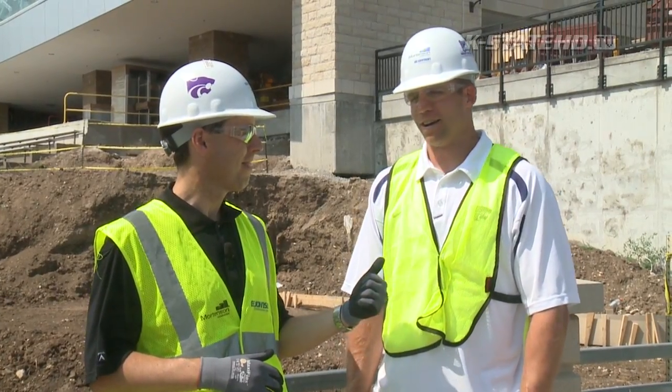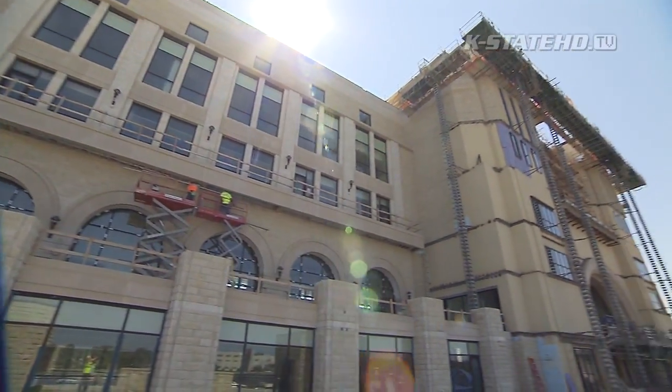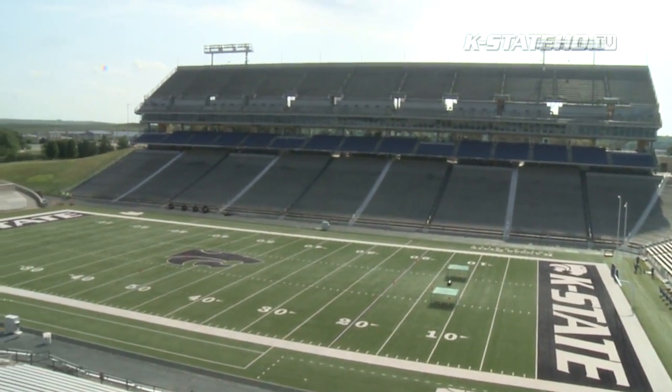What do you think, man? It looks great. Obviously, the improvements are incredible. I think it's something that will really help the football program and all the sports and all the student athletes at K-State. All right, so are you going to come back for the first game? I'm going to do my best. We're playing Kansas City that Thursday, I believe, so I'll see if I can skip a couple days.